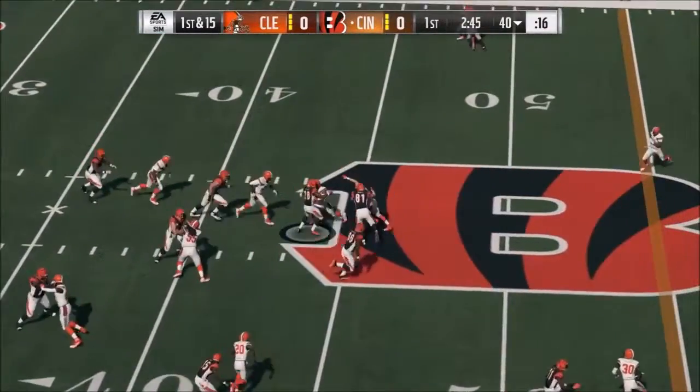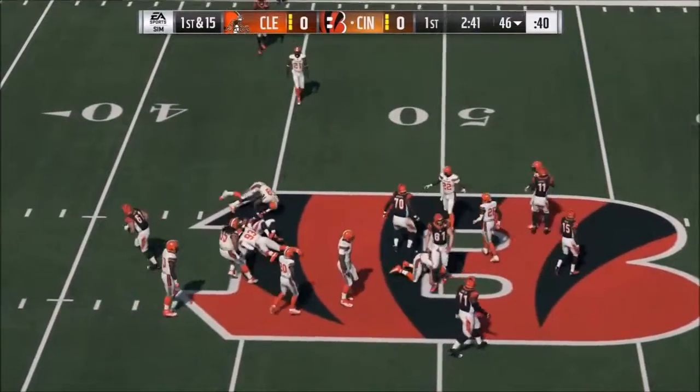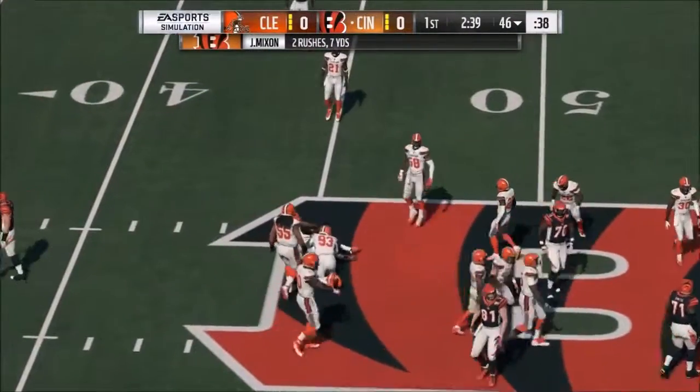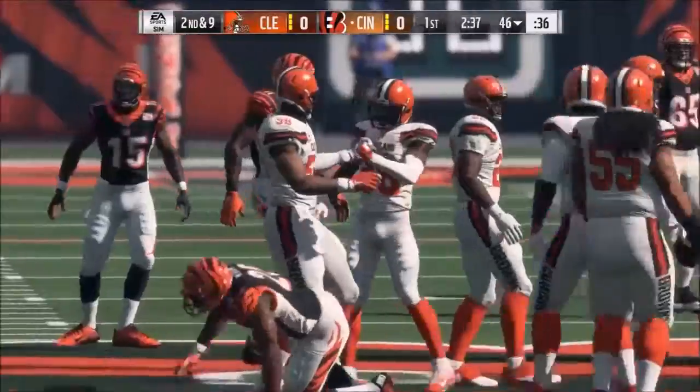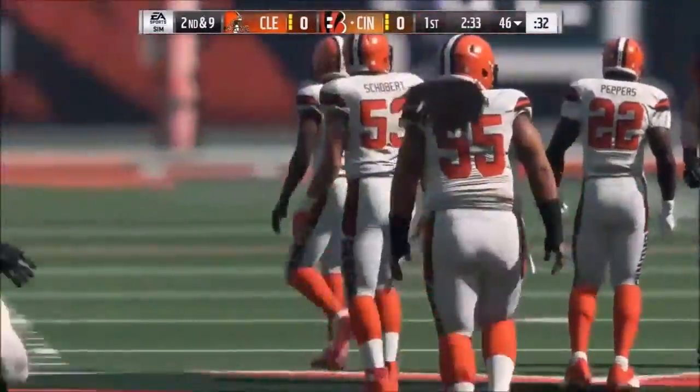They'll run it now out of the gun. And he takes it past the 45 and down at the 46. They get the penalty yardage back plus a yard. 6-yard gain, and it's 2nd and 9.